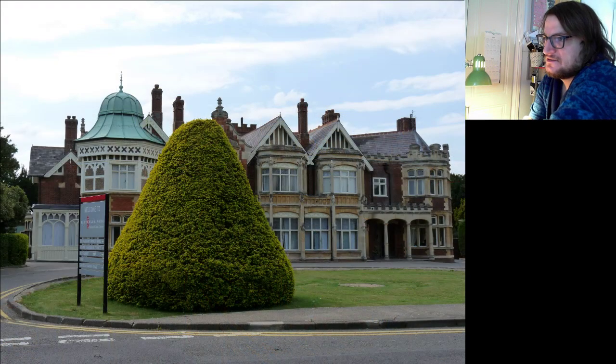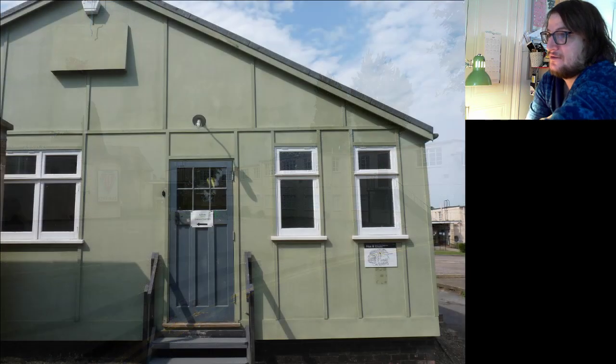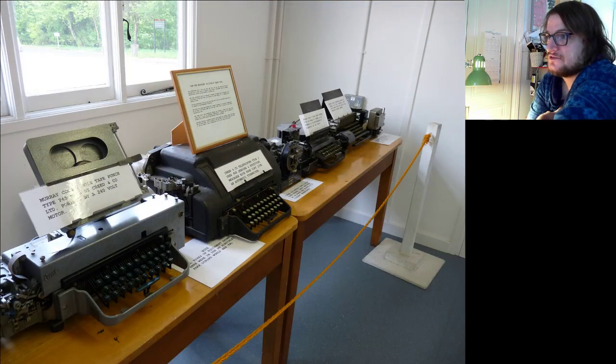Transmit back to base. But there's a whole load of stuff on spying and espionage and whatnot there. Some of the old buildings, which they've thankfully been able to get the funds to restore now, because they were begging for them when we were there. The old huts.